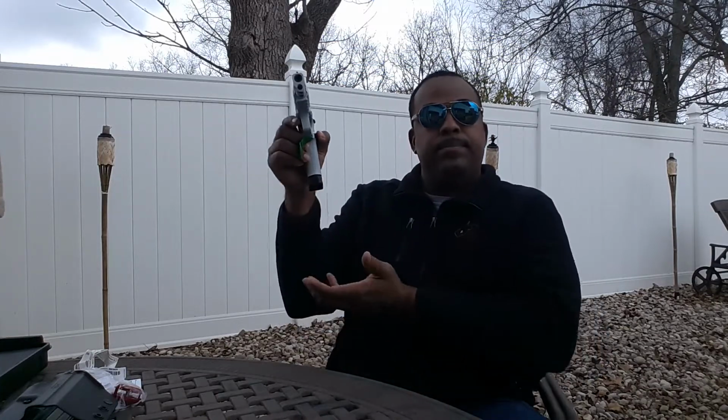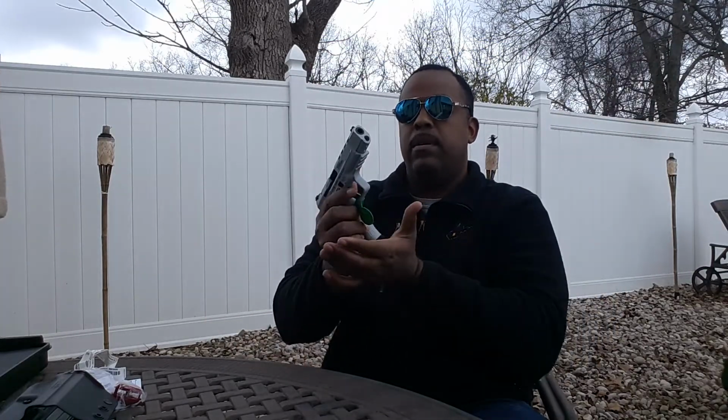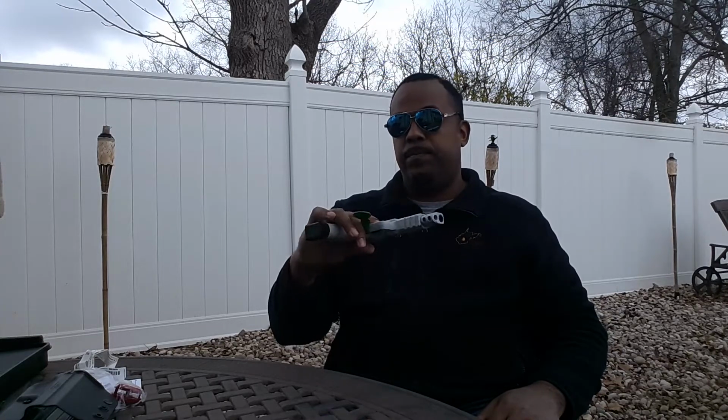But yeah, like I said, with the mag release, boom, it's quick and easy, comes right out, because it has the extended mag down there for a couple extra rounds. But like I said, man, this is beautiful. I love it. Feels good. Feels great in my hands. I love how it has the serration here for your thumb. You know what I'm saying? It just really feels good in my hand.